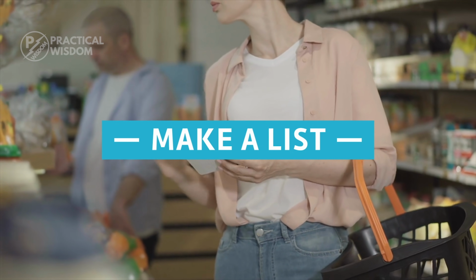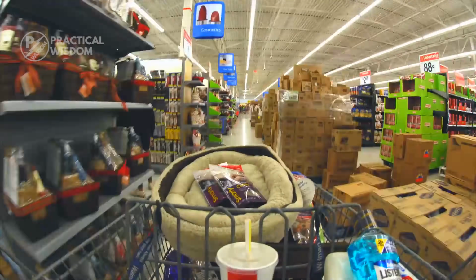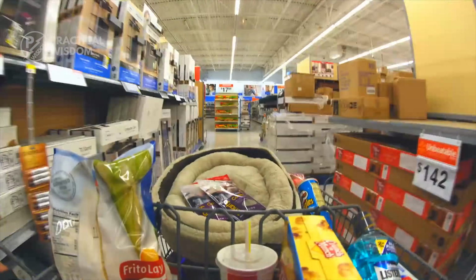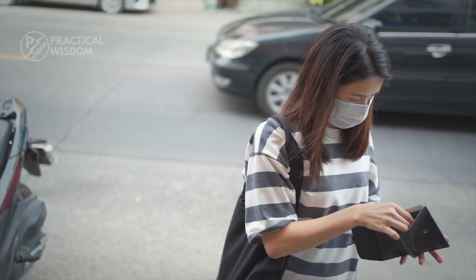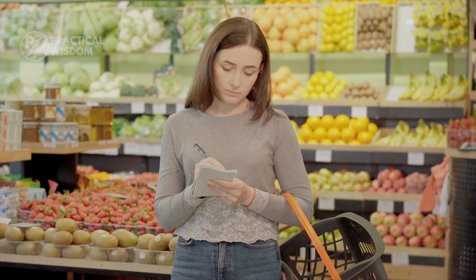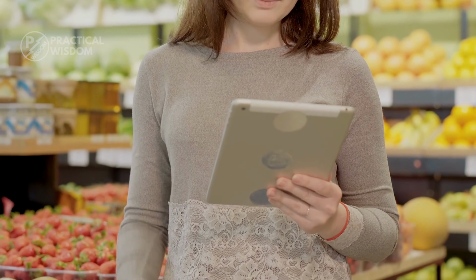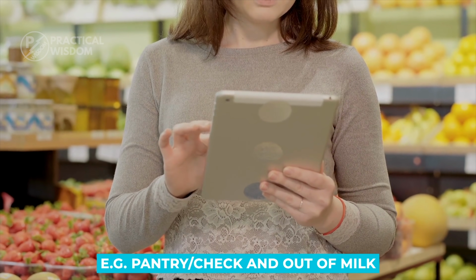7. Make a list. Items you buy on impulse will always hurt your wallet. Those little extra items that you put into your cart as you approach the checkout are like small leaks that seem harmless, but can potentially sink your financial ship. So the best thing to do is make a shopping list and stick to it. You could always write them down on pen and paper or use the available apps to do the same, e.g. Pantry Check and Out of Milk.